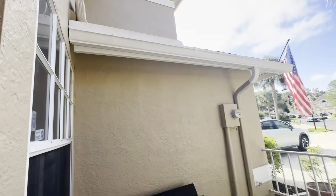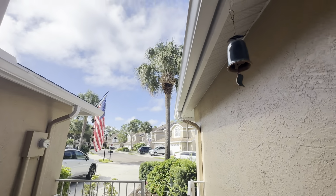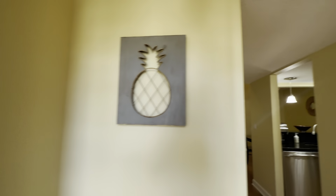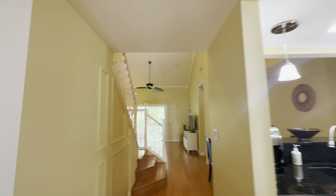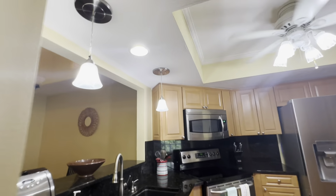Nice little area in the front. Nice price point for the home. Got a bathroom, half bath downstairs. Kitchen's nice and open.